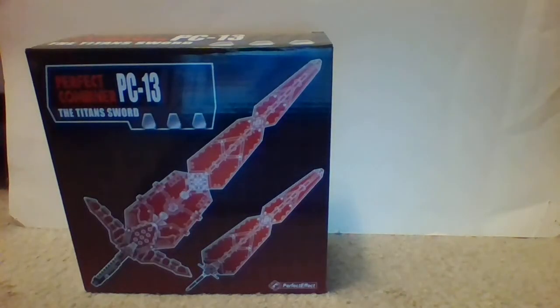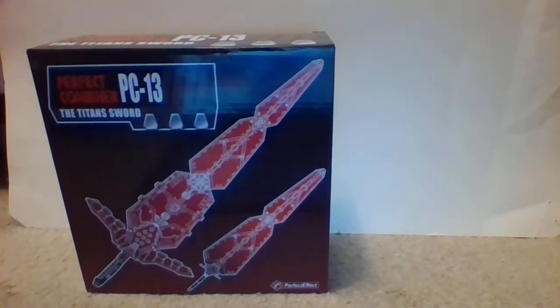Question 9 is, do you prefer official or third-party Transformers toys? Most of the third-party Transformers toys that you saw a moment ago, they're just like these. They're upgrade add-on kits for existing Transformers toys, so I prefer official toys over third-party Transformers because they're readily available and they are far cheaper.